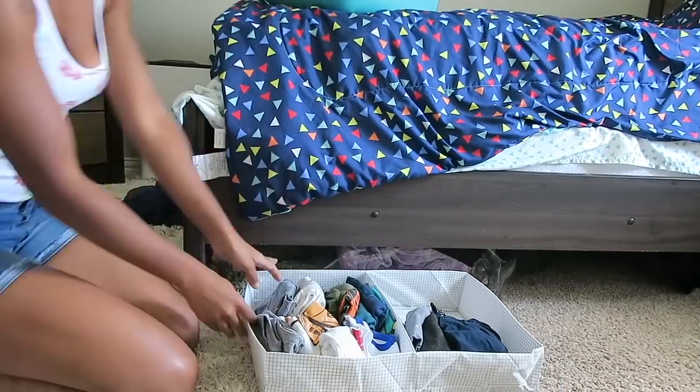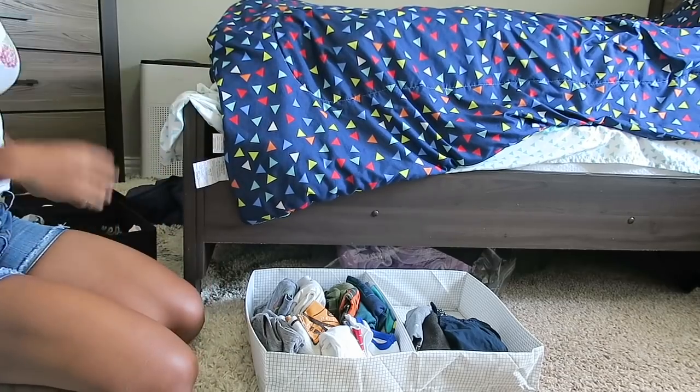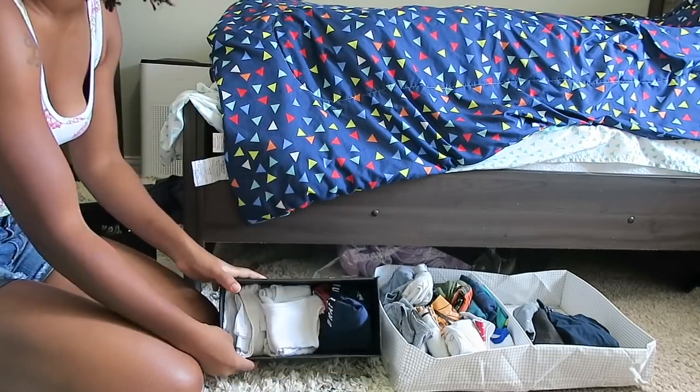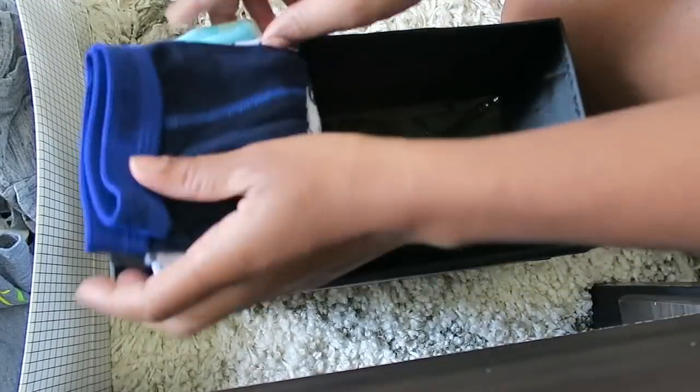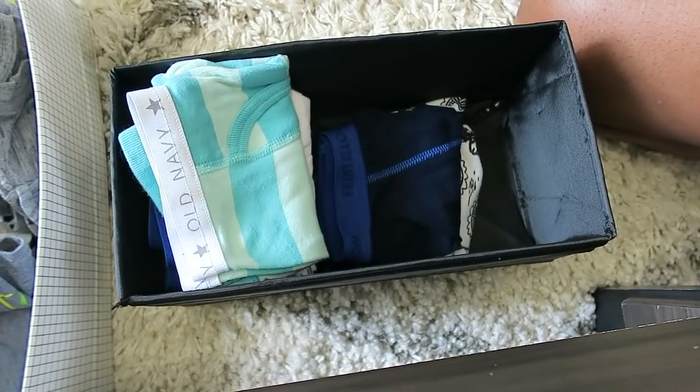So now it's time to put Kingston's clothes away. I just pulled his drawer organizers out so I could just stack them. They needed to be reorganized. I wanted to get rid of stuff, so I pulled them out so that you guys can have a good view as I reorganize.